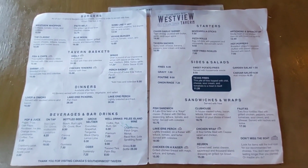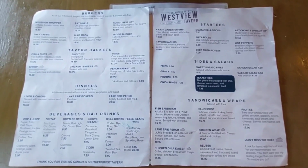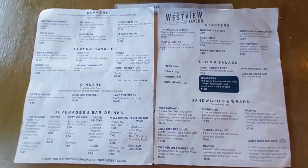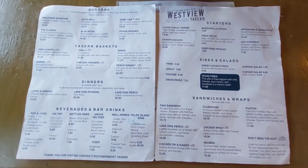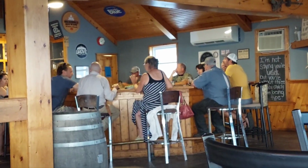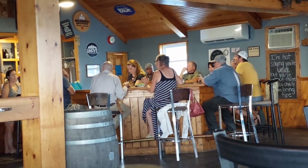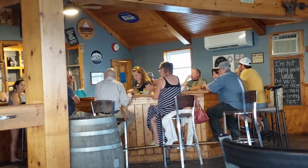As I mentioned in the video I did at Pelee Island last year, the West View is where you're likely to run into islanders and get islanderized, and that is the menu you're looking at. After my perch dinner, I thought about going to talk to the locals, but there's not a seat left at the bar at the West View.